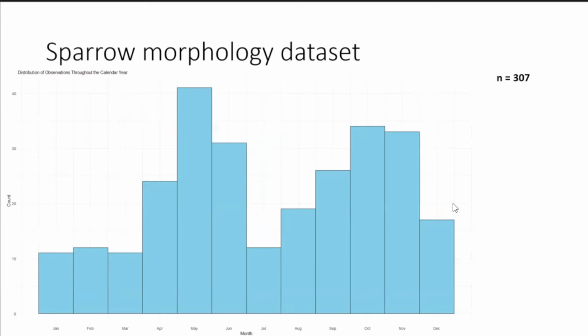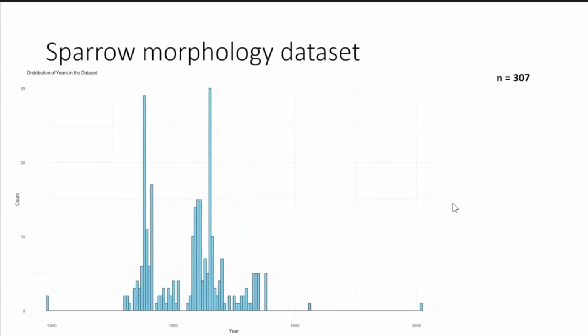This is not so important. This is the seasonal distribution of the specimens. What's more important is this, which is the distribution between 1850 and the present day of the birds in this database. These are all birds from Harvard's Museum of Comparative Zoology. I hand measured exactly 307 of them, and almost all of the specimens came from between 1870 and 1940, with a few specimens towards the end and a few earlier.